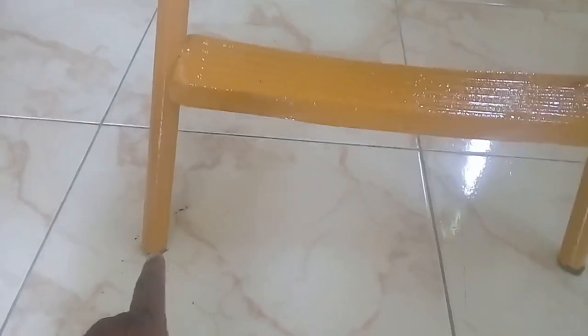Look at that leg hanging above the ground, above the floor. It's a little off level, and what I realize is this one is lower than this one. So what I have to do is just cut out a piece from that to level it here, and then the back will level.